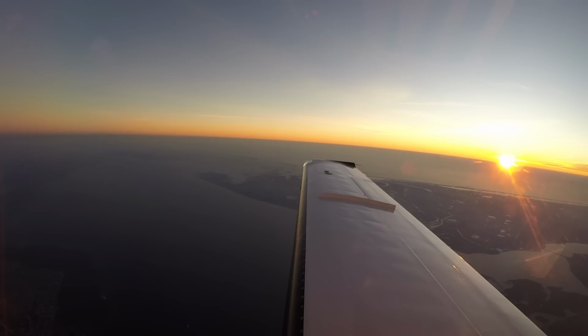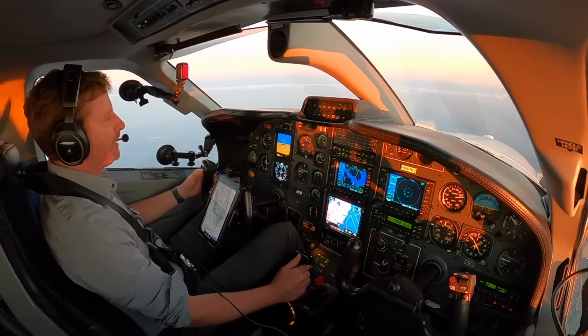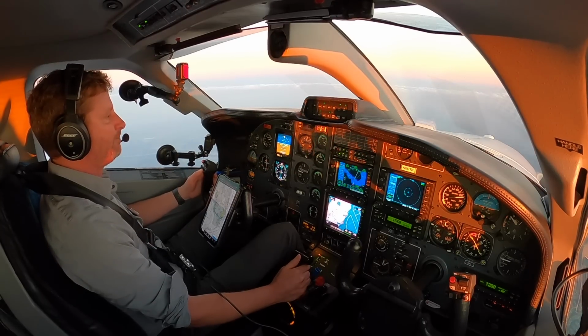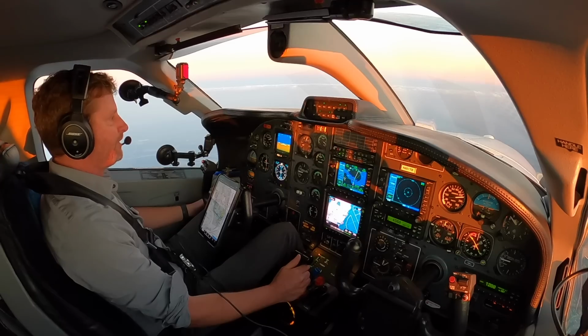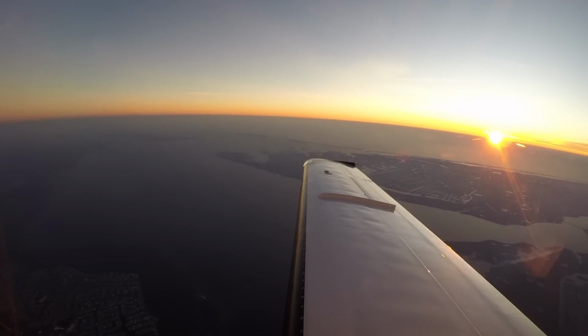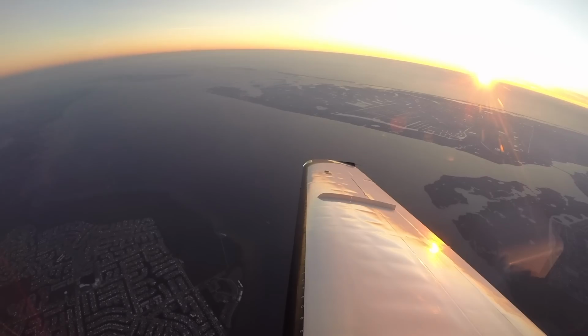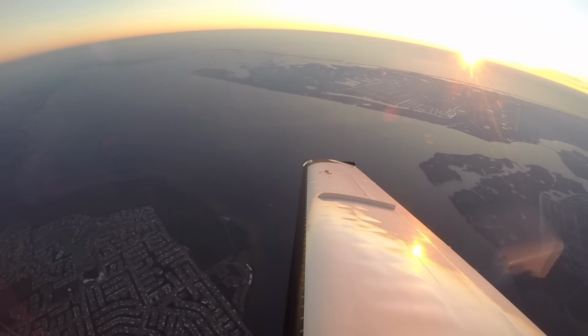I'm not used to cruising at this low of an altitude. 9,000 is pretty low. I noticed the engine noise is a little bit louder just because we're not so high up, down here in the lower altitude. And here we are over Sexton. We'll start a right turn. He's got a great view as we start our turn over there.